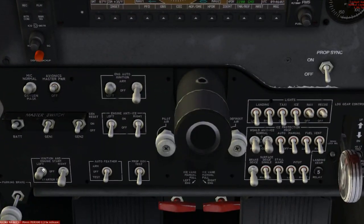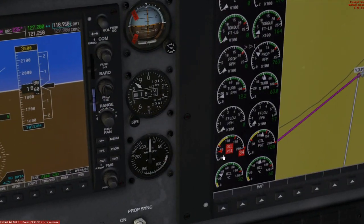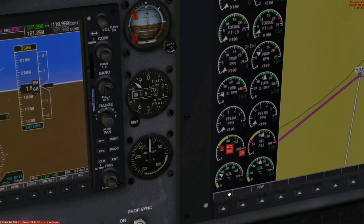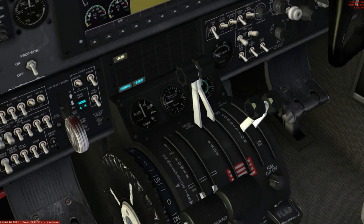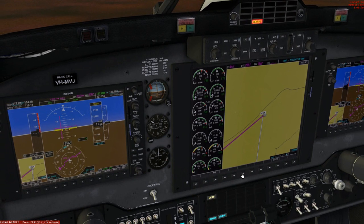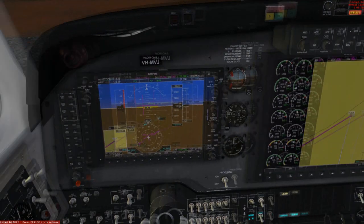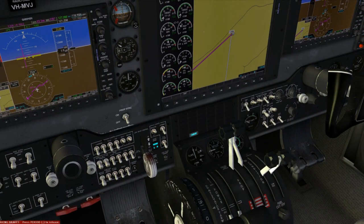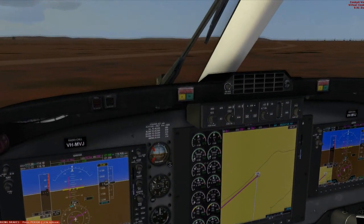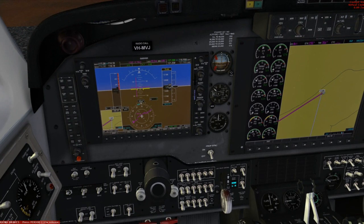Starter is armed and ignition left rolling. Turbine through 15. Oil through 60. Turbine through 17. The throttle set. ITT stable at 582. Generator master reset. Bleed air on. And we're good for the last leg up to Wiluna.